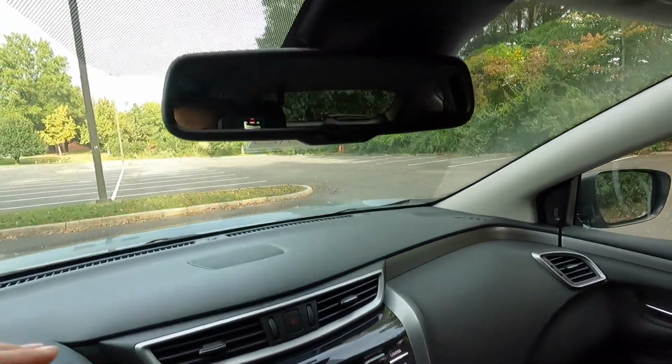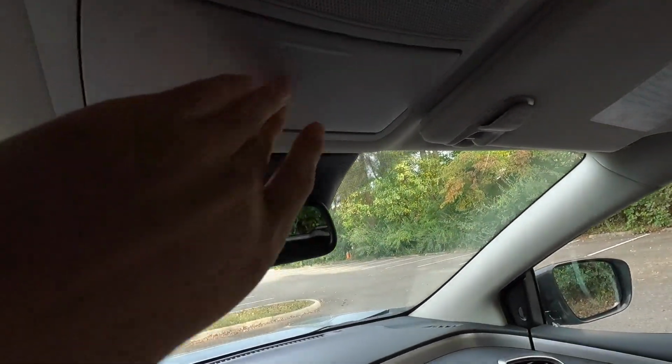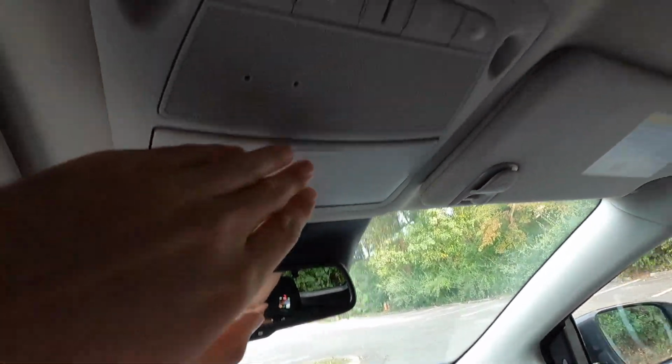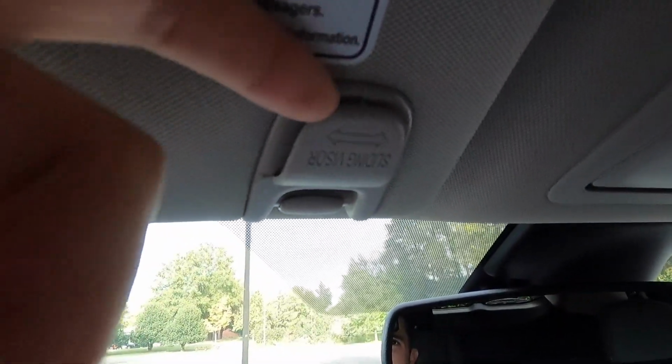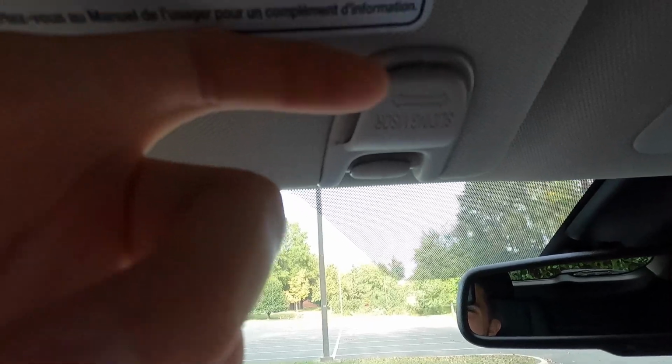Closing that back up, again, that is lockable. Very nice to see nowadays. Then you get an auto dimming rearview mirror. You get a spot you could set your sunglasses. You have all your light controls up top here. Coming over to here, you have a little spot you could set like a thick paper product.